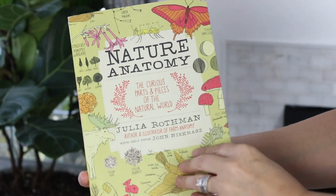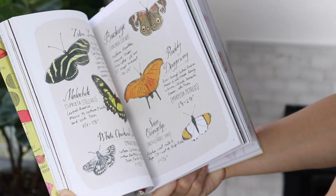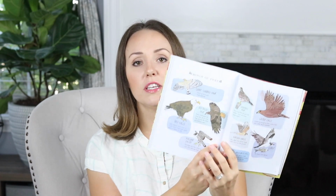And another way that we do nature study is through these books by Julia Rothman, Nature Study, Farm Anatomy. I also have the Food Anatomy, not exactly nature related, but what I love about these books and how we use them is we choose something to study. So yesterday we were studying bald eagles. So we found the bald eagle in the book, and we traced the outline of the bald eagle.